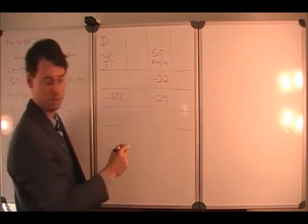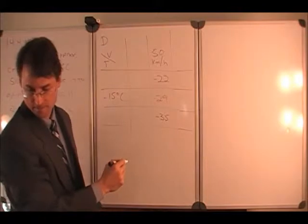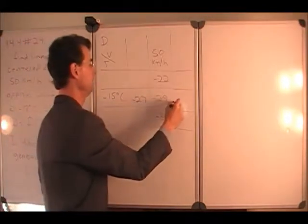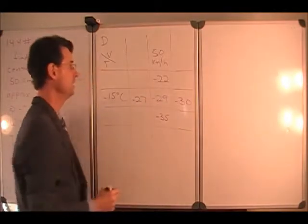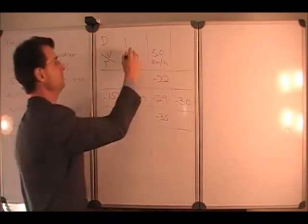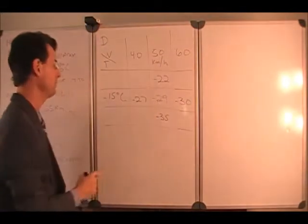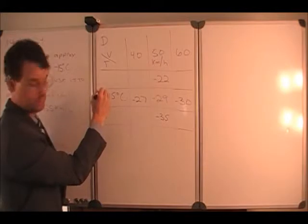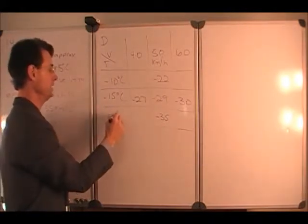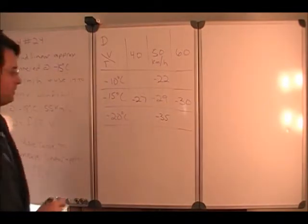Negative 22, negative 35, negative 27, and negative 30, and we also need to know what the wind speeds are. This is 40, this is 60, all in kilometers per hour, and this is negative 10, and this is negative 20. And so this is going to be important in our development.